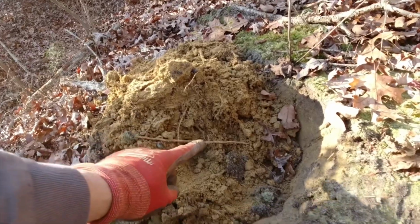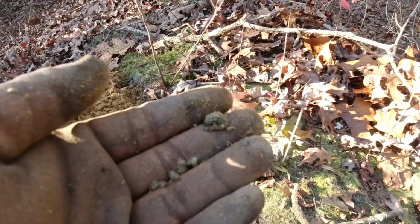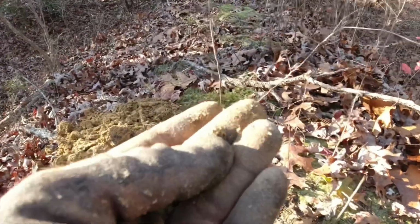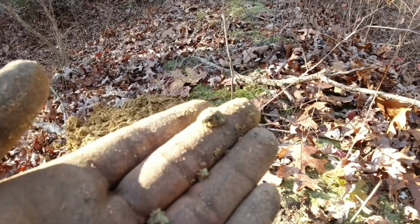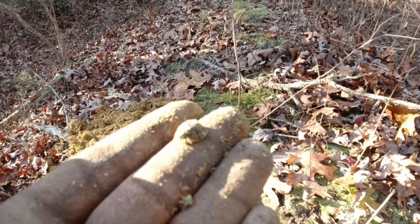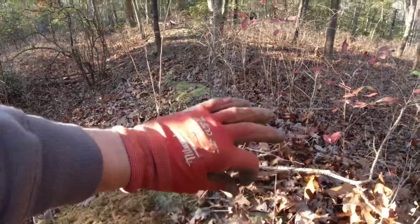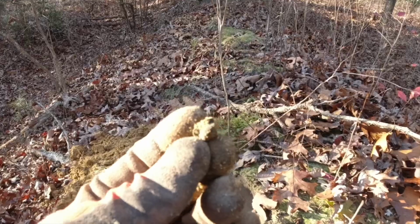So out of this hole right here, I just picked up my next relic. And it's not very much to look at, but that is a little bitty green percussion cap. This one's been fired. It means it's been struck on the back of the cap by the hammer of the musket. And it was what was used to light the black powder, which would then propel the bullet out of the musket barrel. So this trench line would have been covered in potentially thousands and thousands of these little green caps.